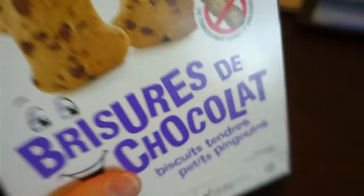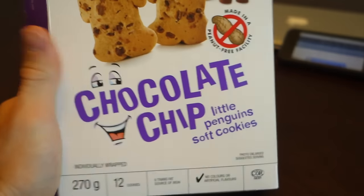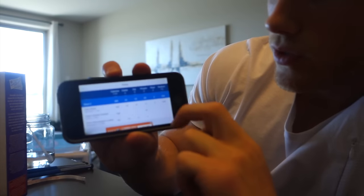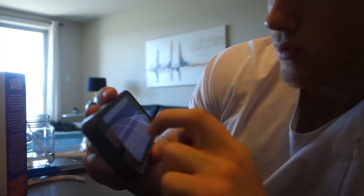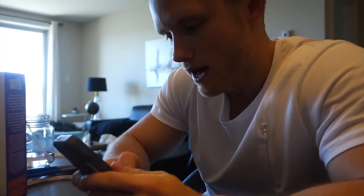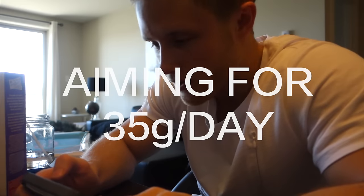And add on top of that, one of these guys we just picked up today. Still only 2 fiber, and total for the day, still only 7 fiber. So I think I'm gonna have an apple with that, and then that will give me an extra 5 grams of fiber. I'm gonna try to hit 35 grams today.